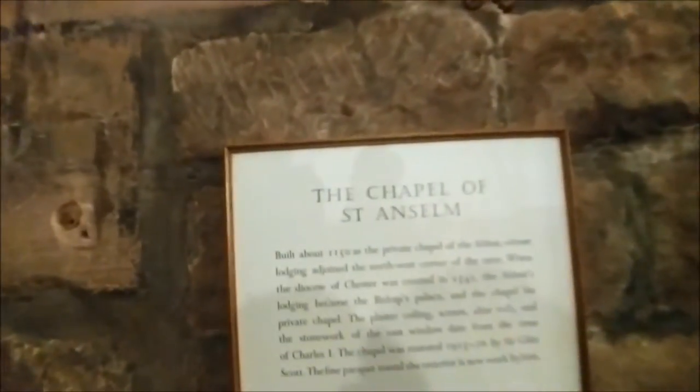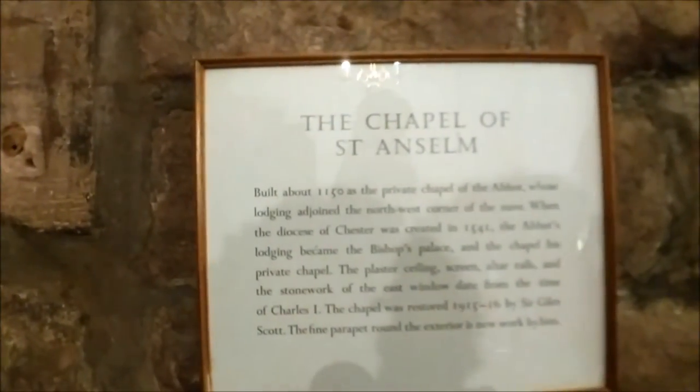So now we'll go in up the steps. Let's see what's up here. So let's make our way up the stairs. I've said that to Michelle on more than one occasion, but I've never been up stone stairs. Let's see what's at the top of this lot. So now we're in the Chapel of St. Anselm.